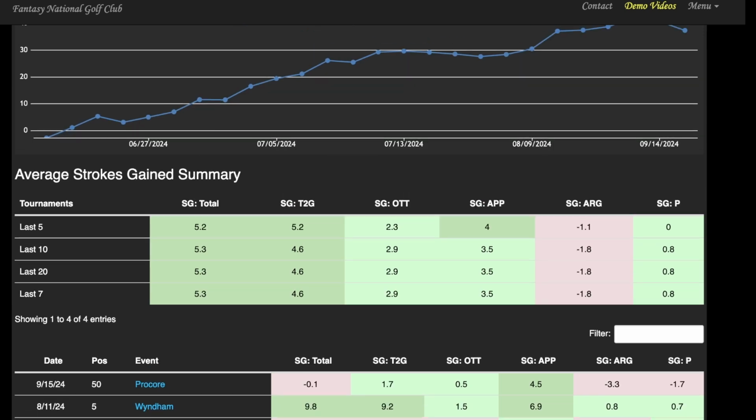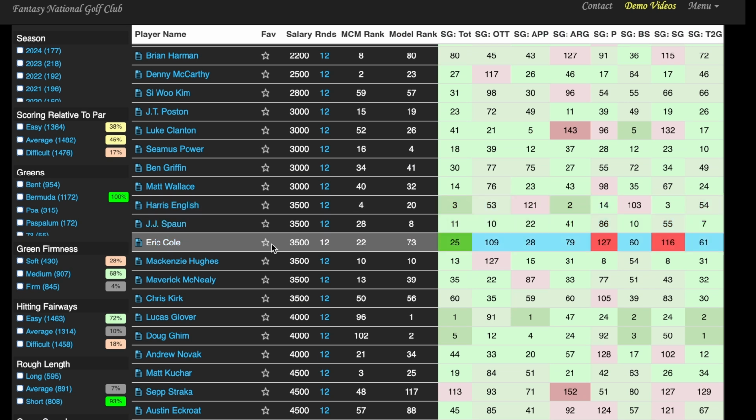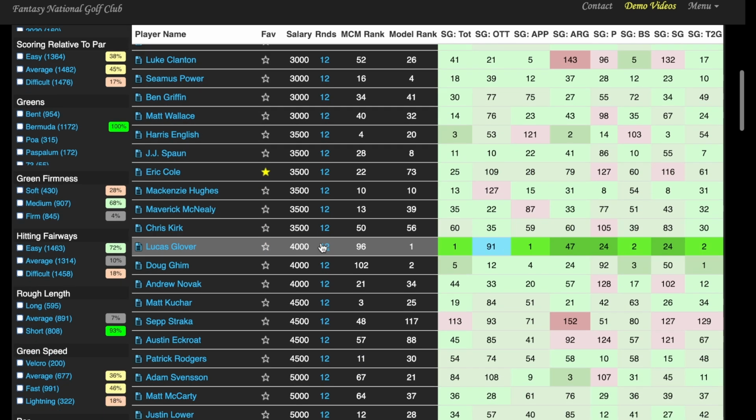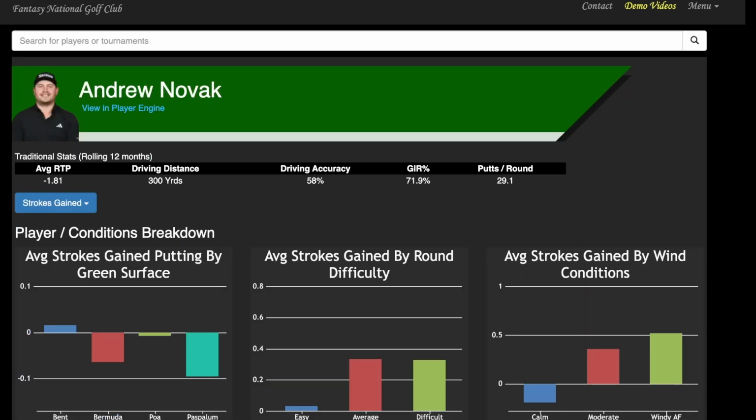So he's interesting, but at 30-1, it's probably going to end up being a pass for me. As I mentioned right off the top, Eric Cole is most definitely a play at 35-1. Still at 40-1 is where I'm probably going to check him out, but that's a very nice spot. Andrew Novak is another one I want to look at. He got himself into the mix, couldn't quite close.